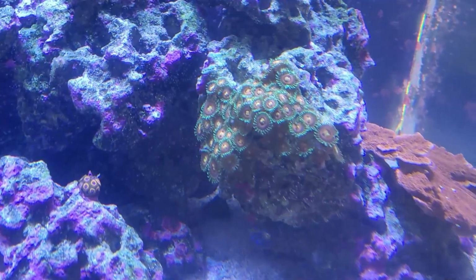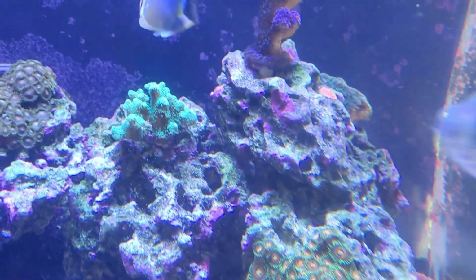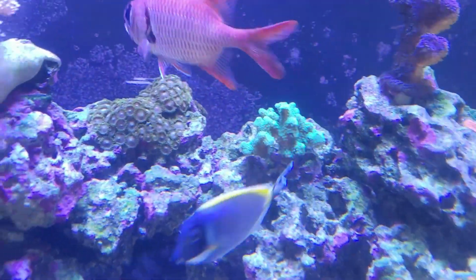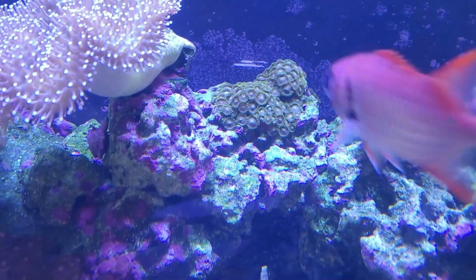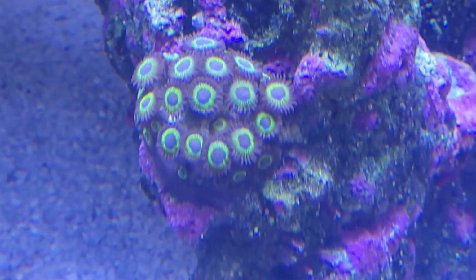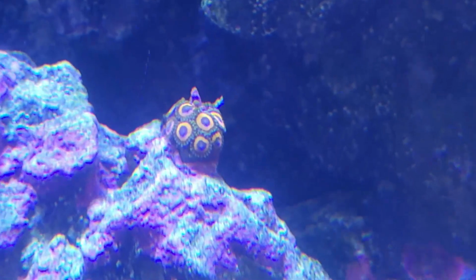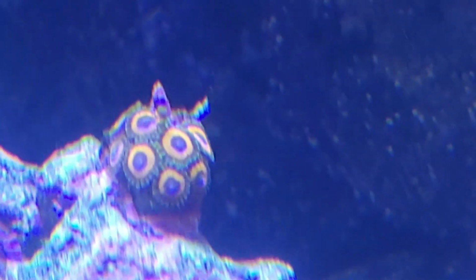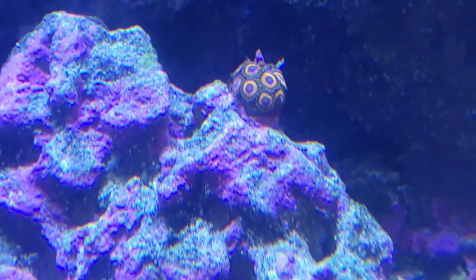But all my other corals seem to be doing great. So you can see my zoa colony there is spreading nicely. My bird's nest is getting bigger. That zoa in the back is spreading quite well. This one too is doing pretty good. This little one, I'm not sure. I don't know. We'll see what it does. It hasn't really done too much.